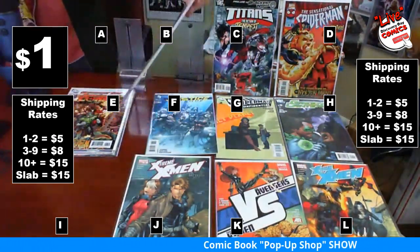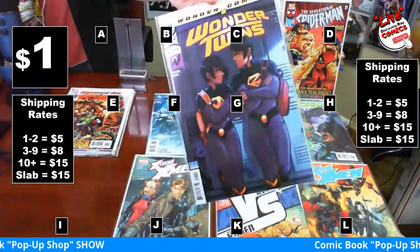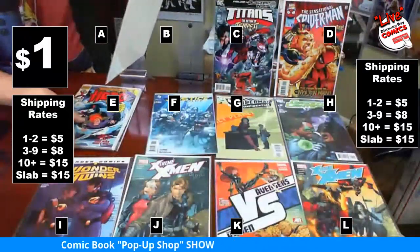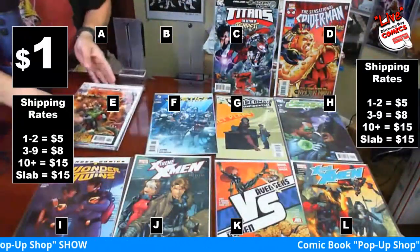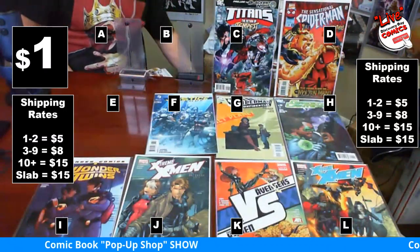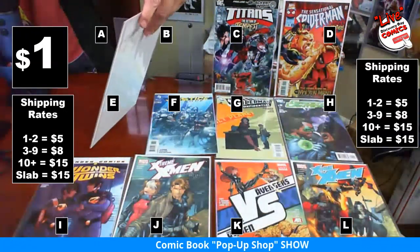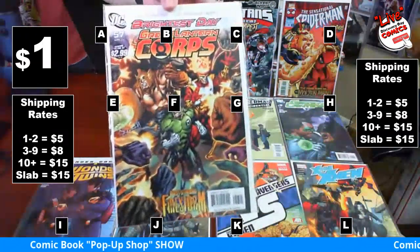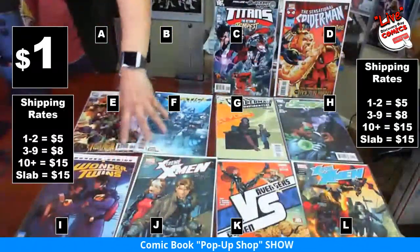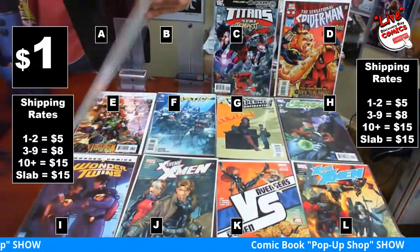Next up is Wonder Twins number 1. Get it now for $1. All right. Next up, how many spots do I got left? 3. 1, 2. Oh, no. How many of those did I have? Well, Brightest Day, the Green Lantern number 57. We're going to drop right down here. And I'm not tearing up any more comic books, but here's another Liefeld.